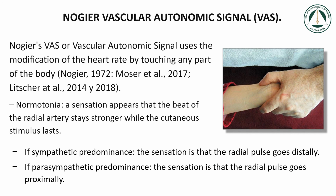Nogier vascular autonomic signal, VAS. Nogier's VAS, or vascular autonomic signal, uses the modification of the heart rate by touching any part of the body. In the case of normotonia, a sensation appears that the beat of the radial artery stays stronger while the cutaneous stimulus lasts. If there is a predominance of the sympathetic, the sensation is that the strongest point of the radial pulse goes distally. If there is a predominance of the parasympathetic, the sensation is that the strongest point of the radial pulse goes proximally.